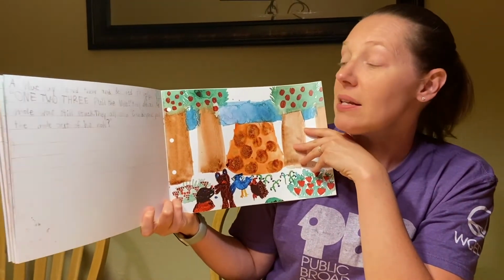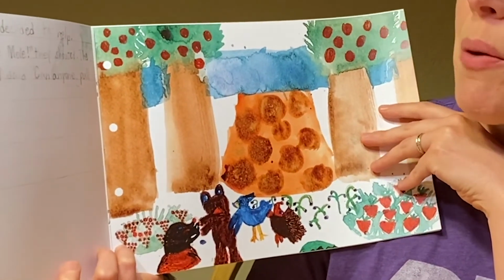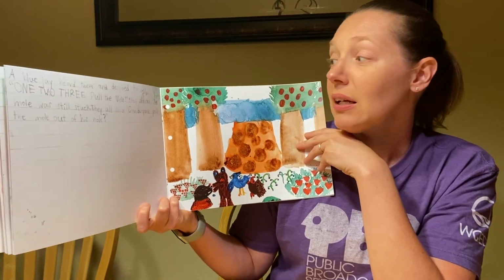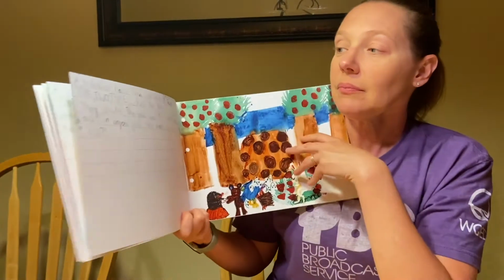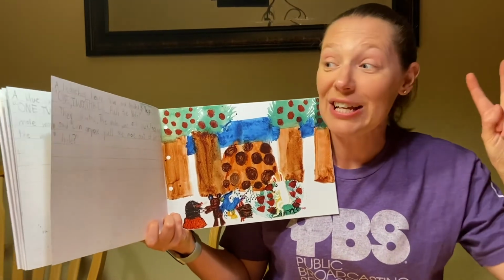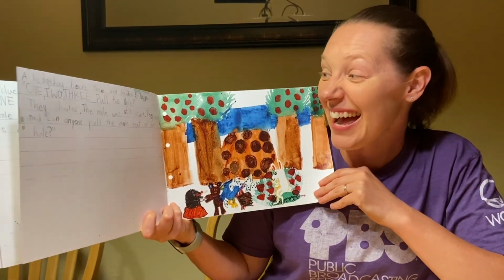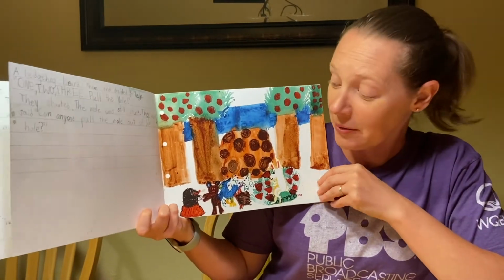A blue jay heard them and decided to help. "1, 2, 3, pull the mole," they shouted. The mole was still stuck. They all said, "Can anyone pull the mole out of his hole?" A hedgehog heard them and decided to help. "Ready? Count with me. 1, 2, 3, pull the mole," they shouted. But the mole was still stuck. They all said, "Can anyone pull the mole out of his hole?"